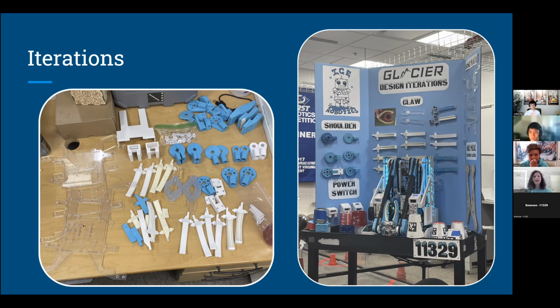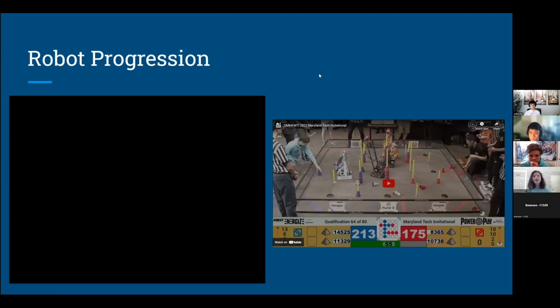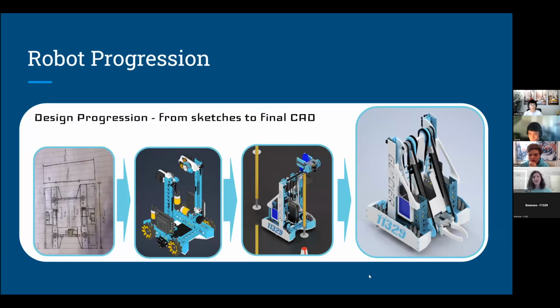Another one of the things that we iterated on, it wasn't as major, but the side plates that we have on the side of our robot, the ones that say 11329, initially they were a lot shorter than they are now, I think about 1/4 of an inch. But we extended those downwards like we did with the Lexan plate on the bottom of our base plate in order to prevent us from getting stuck on top of the ground junctions.